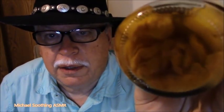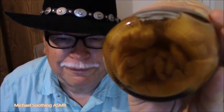Next up, we have here, this could be dangerous. We have Mabuhay brand, Lanka, sweet jackfruit in syrup. That looks kind of yummy, doesn't it? Or not? It almost looks like some kind of preserved animal like you find in your science class, which is a little scary to me.